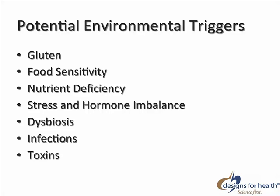People have immediate severe reactions to these, whereas with the IgG reactions, or food sensitivities, you get very vague symptoms. There can be things such as joint pain, fatigue, headaches. They're actually a lot more common than the IgEs, and they can cause inflammation because the IgG response is inflammatory. Another thing we look at is nutrient deficiencies.